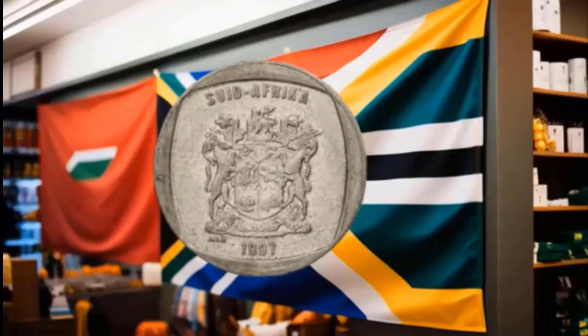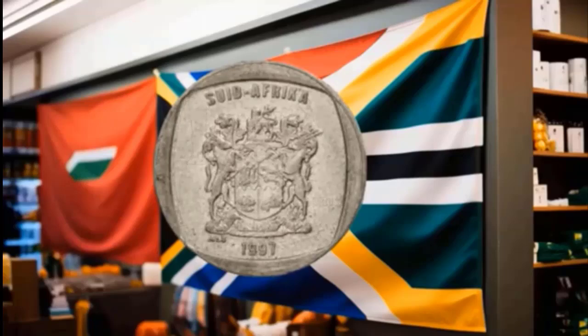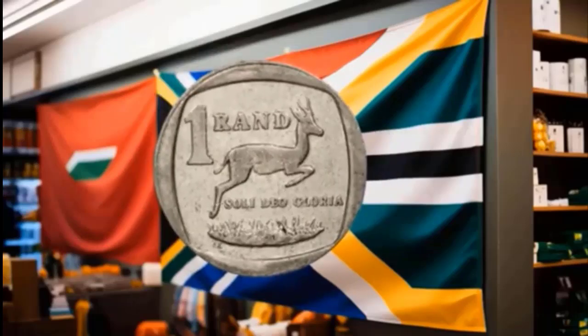some coins wait decades before revealing what they truly are. The 1997 1 Rand coin is one of those sleepers. On the surface, it was a standard issue coin. Millions were produced, used, scratched, forgotten. But within that production run, specialists have long whispered about exceptional examples. Coins struck with extraordinary precision. Coins preserved untouched by circulation. Coins tied to unique batches, mint conditions, or historical significance that separates them from the ordinary.